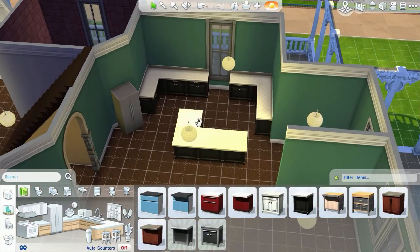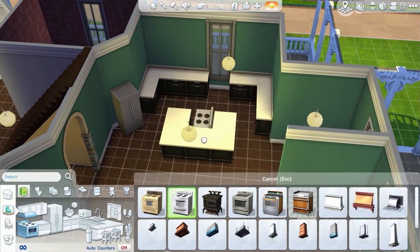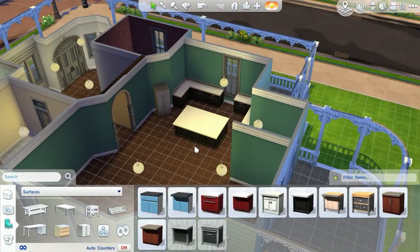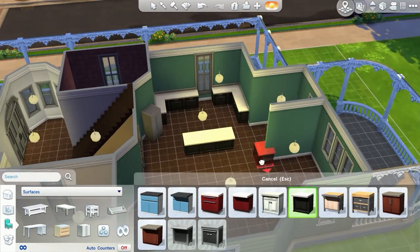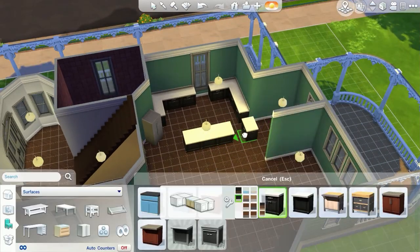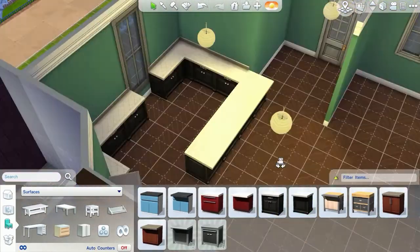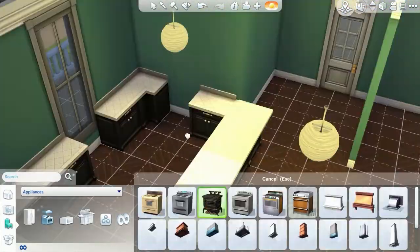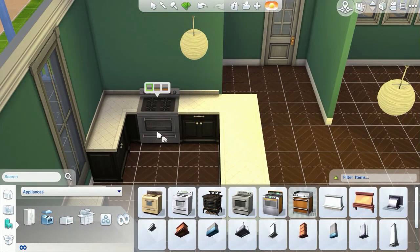So yeah, now we are just doing the kitchen. I went for very dark counters with a white countertop, because the walls are very light. I thought we could get away with the dark kitchen counters, and I just think it looks so chic with black and then the white. I just love monochrome, and I'm just trying to get the counters fitting properly. I wanted to have some benches so that they could have a breakfast bar kind of thing.